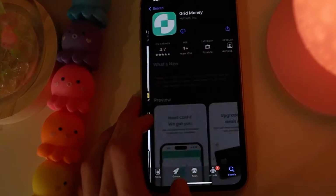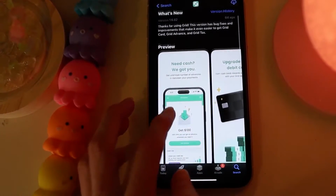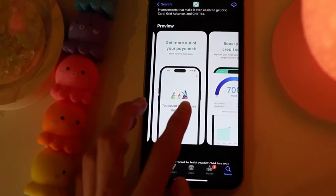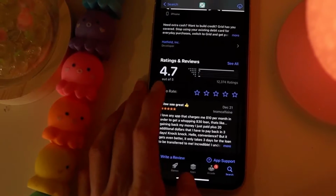Looking in the App Store, Grid has been downloaded several 100,000 times and has received more than 20,000 combined reviews in the App Store and Google Play. While cash advances are the main feature, Grid Money also offers an unusual service to help you optimize tax withholding from your paycheck and a cashback debit card.